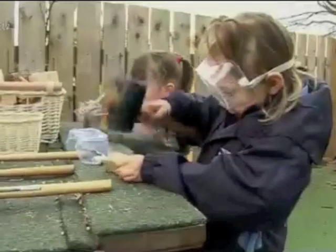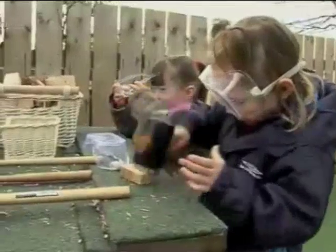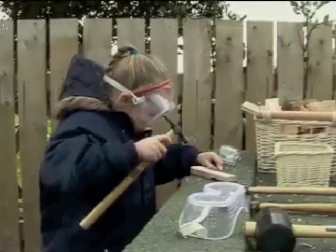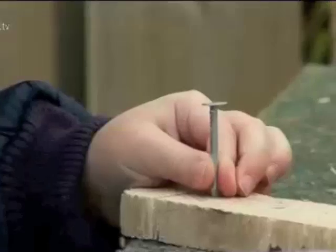And I think when the staff returned here and wanted to do some more daring things outside, if you like, some more exciting and stimulating things, they felt empowered to do it. Oh, I fell out here.